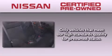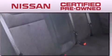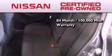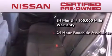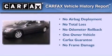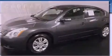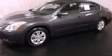To give you the most confidence in your vehicle purchase, this certified pre-owned Nissan has benefits including an 84-month, 100,000-mile limited warranty, 24-hour roadside assistance, and a comprehensive quality assurance inspection. This Nissan has had only one owner, and it qualifies for the Carfax buyback guarantee. Please call us today for more information on this great vehicle.